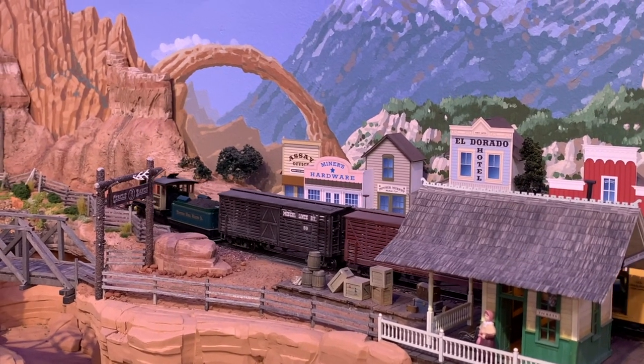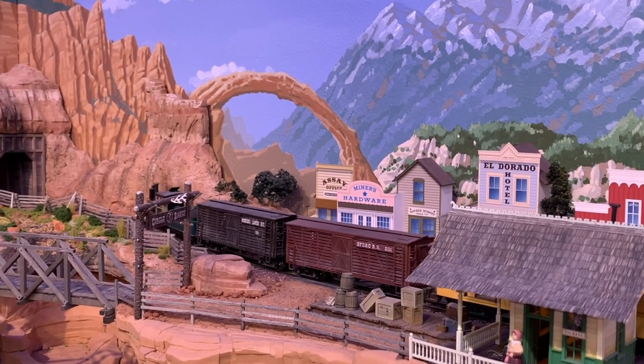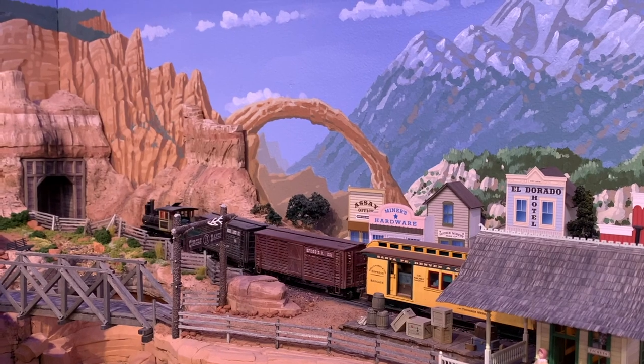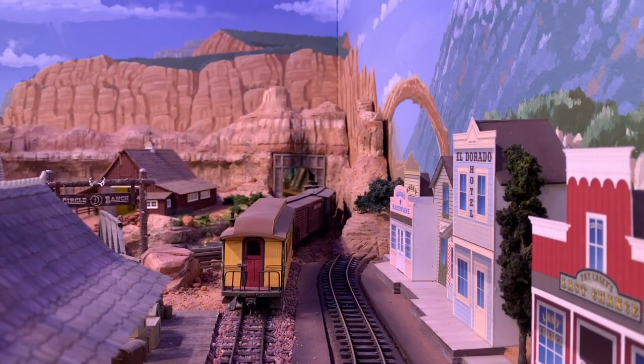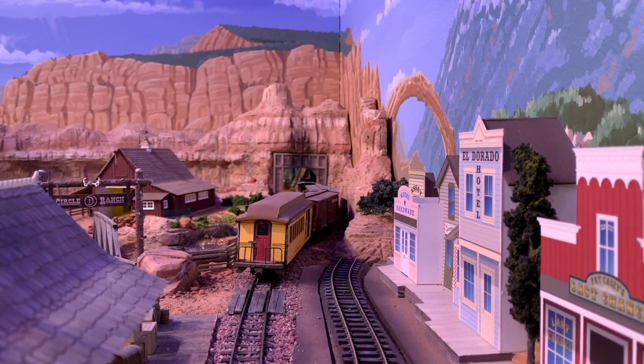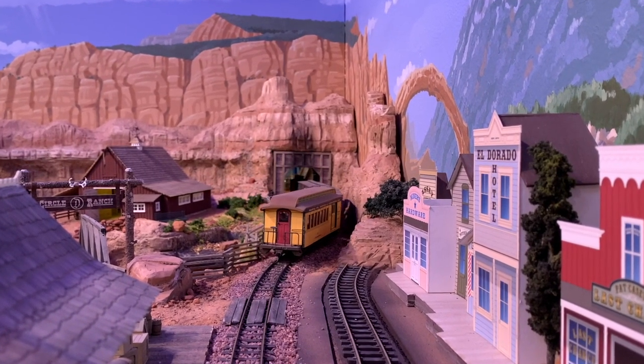The westbound stock train is ready to depart Rainbow Ridge for the last leg up to Los Feliz Junction, where those cattle cars will be switched to the Santa Fe, Denver, and Carrollwood Railroad, bound for the stockyards of Kansas.